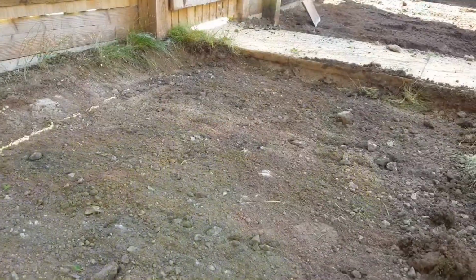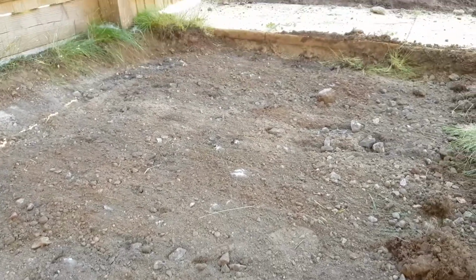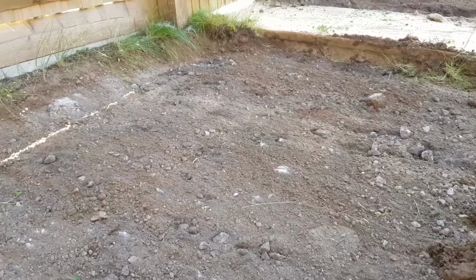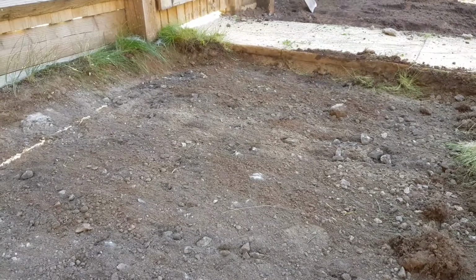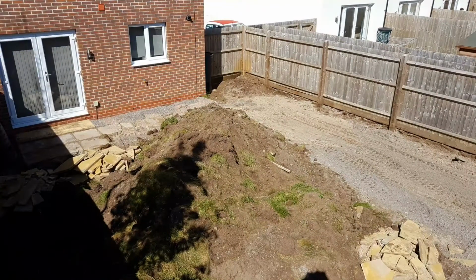If you look here now, I've started to take off the topsoil, but already I've hit hardcore. That is solid hardcore. It's a recycled product they've brought in, but it's no more than 4 inches under the soil. No wonder the grass was yellowing and not looking very healthy. It's because it's just absolutely solid, and there's nothing for the grass to feed on, and the water's not getting away. So there we are, developers at their best.